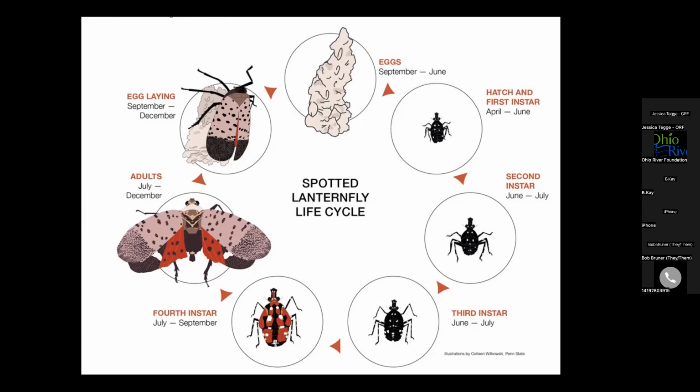And then after the September period of time, they're going to become adults. They're going to mate, lay eggs, and then the adults will probably die off. Unfortunately, the eggs are perhaps the most challenging part of it because they are so cryptic, but I'm going to show you some images to help you better understand what you're looking for.